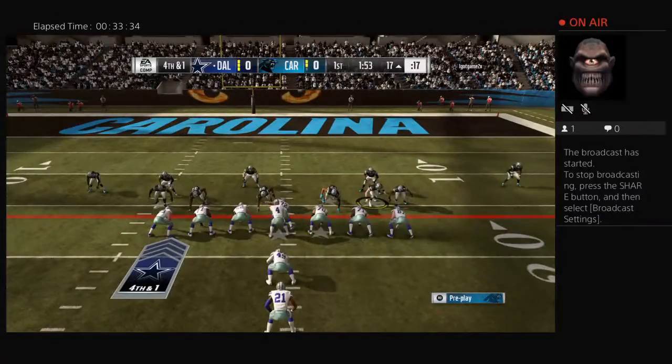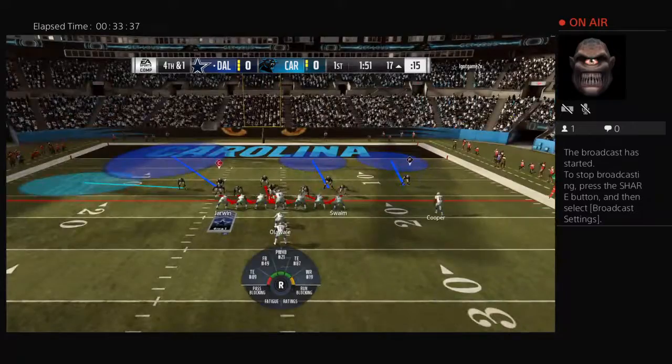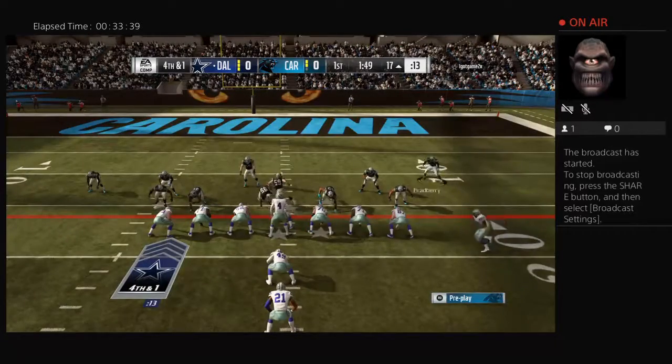Swing on the field, right. To the right. Let's go, get that, let's go, get out.